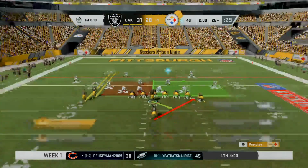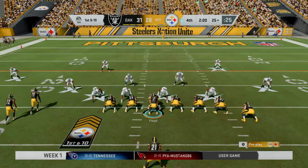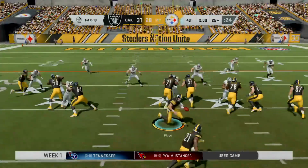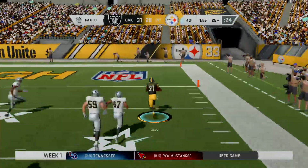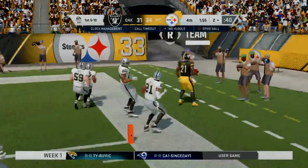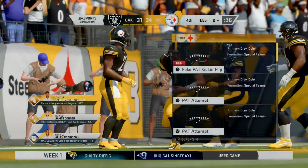So the Steelers with the football as we get you reset. And let's see what they've come up with offensively after having time to talk it over. On 1st down, Gage. He's got the 1st down inside the 10. And he's in. Touchdown, Steelers.